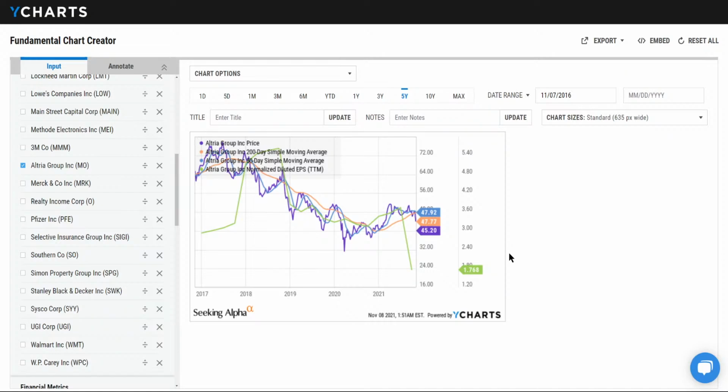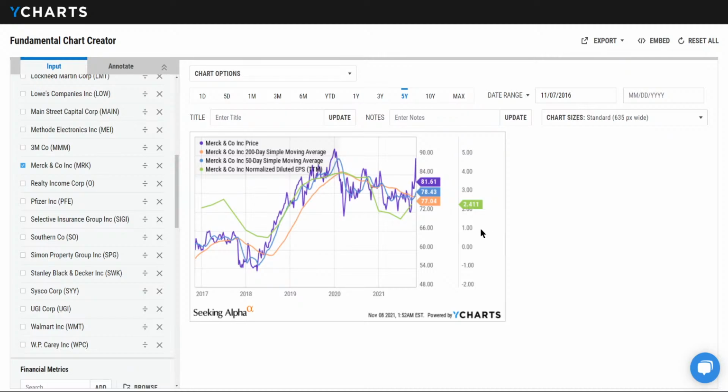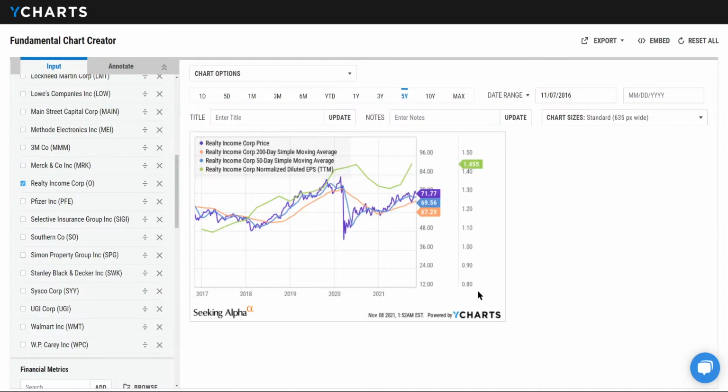I know they have other products as well, but you know, I don't believe in Altria long term. 5, 10 years from now, I don't know where they will be. I don't think they would be positive versus negative. Merck here. Merck has had a recent explosion, so no opportunity there. Wouldn't buy it at this moment. I'm just kind of holding out on that position at the moment.